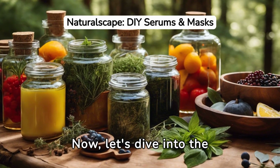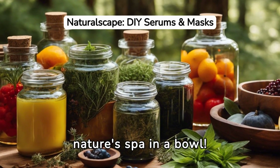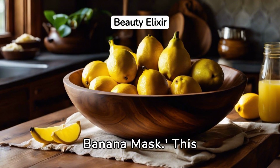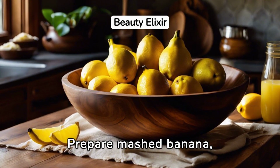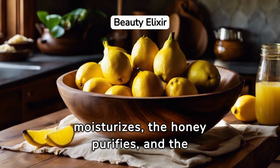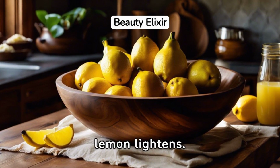Now let's dive into the world of face masks, nature's spa in a bowl. First up is the nourishing banana mask. This suits all skin types. Prepare mashed banana, honey, and lemon juice. The banana moisturizes, the honey purifies, and the lemon lightens.